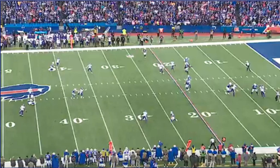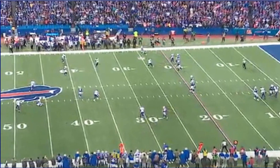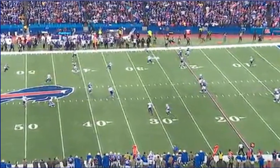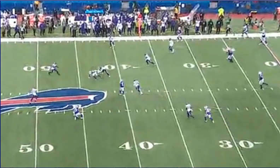And all of that from a distance, you can count by fives here. You're looking at right around 25-ish air yards. And one last time on that spin and some extra yards.